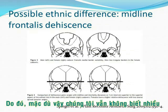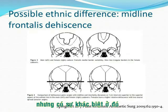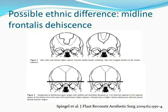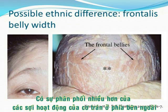So even though we don't know much about the racial differences in terms of frontalis anatomy, there is a possibility that, for example, Koreans and German people differ in the shape and size of the frontalis muscle. So I am quite interested in the anatomic study. Well, this is one of the Japanese articles addressing the more laterally active distribution of frontalis muscle fibers.